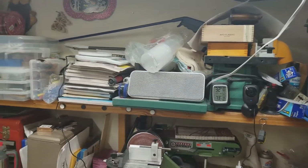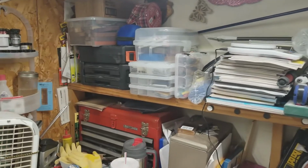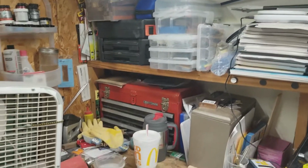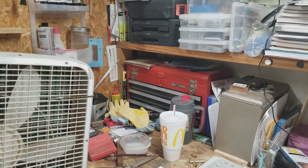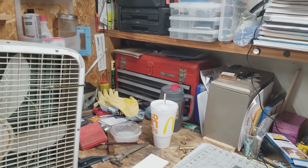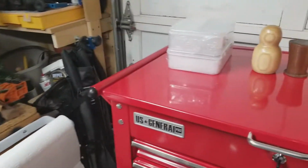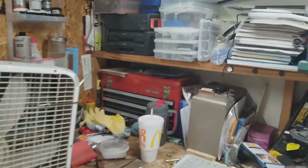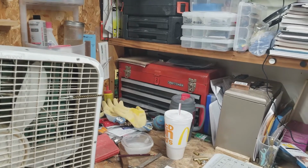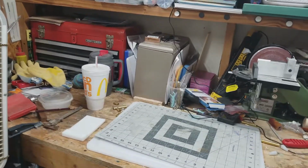Small router, got to have your tunes, so a little speaker out here. Tons of magazines, a lot of casting and art supplies. This box down here in the corner is going to turn into my casting cabinet. Right now I've got some of my molds stored in there, and hopefully I'll have the rest of them in there this week. Before I got this thing from the General here, this was kind of the catch-all for a lot of the loose tools and was just a real hot mess. So organizing that's going to be a big help for this whole work area.